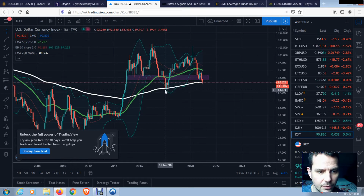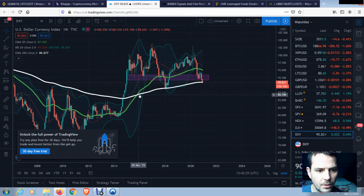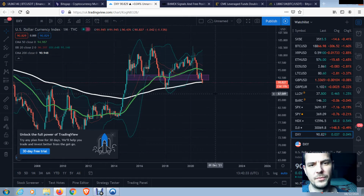You can see here that this is 1 month, we broke here, 2 months, and then we started to use that as support before we rallied up. That took 3 months, 4 months really, before we actually moved significantly away from that moving average. Now this moving average is still moving up, but this moving average is facing down. And like I say, this looks like consolidation to me from the dollar itself.